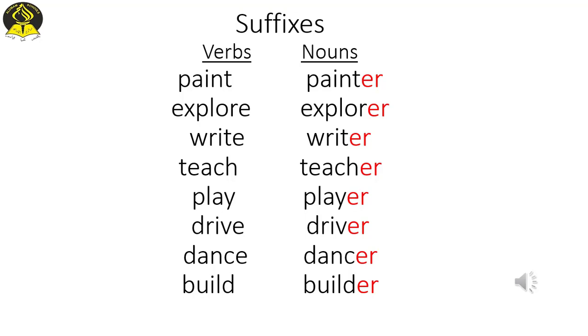I would like to play. All of us like playing. I like to play. Oh, he's a good player. Oh, my dad is driving. He likes to drive. Okay. He is a driver. Oh, I like to dance. He is a dancer. Okay, he is a dancer. I'd like to build a new house. He is a builder.